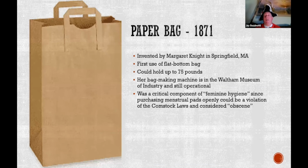The paper bag was invented by Margaret Knight in Springfield in 1871. She was the first one to use a flat bottom bag. Until then, most paper bag-like things were more like Federal Express envelopes that we see today. Her bag could hold 75 pounds. The machine is still in operation. You can see it at the Waltham Museum of Industry. It sits off to a side, and sometimes they turn it on and it makes bags.